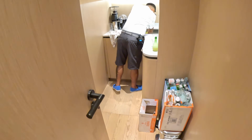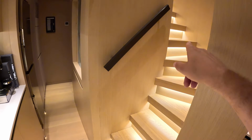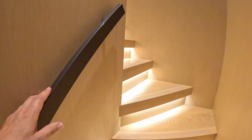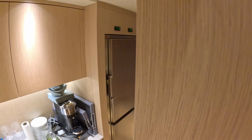Basically what we've got in here is a pantry area, and that is through here. This is the other side of that, and remember I said there was an internal crew access staircase, so that takes us back up to the bridge, up through there. Pantry area is here. Oh, that's quite all right, no problem. I'm so sorry, didn't mean to film you there.